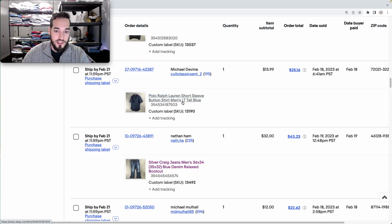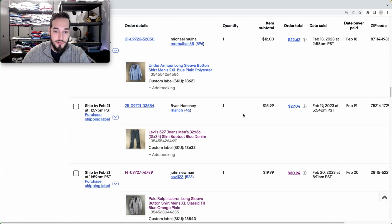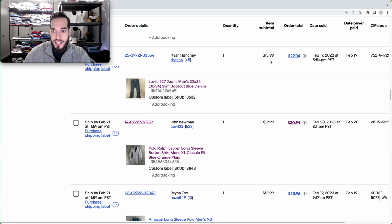Polo Ralph Lauren. This is a large tall, $13.99. Here's the Silver Craig jeans, $32. Got Under Armour. This is like their fishing polyester type shirt. It was $12 plus shipping. Usually the thrift will price Under Armour shirts up like this pretty high, but I think I got it for $4. Here's the Levi 527, $15.99.